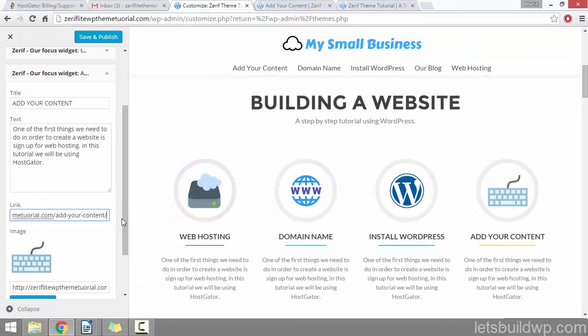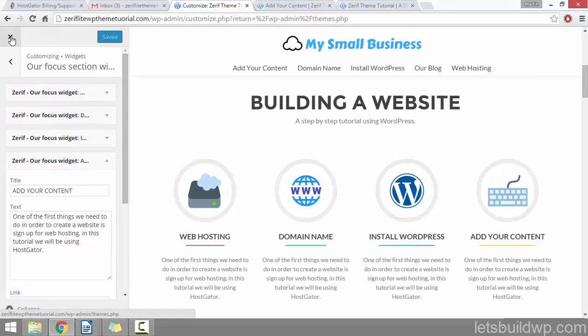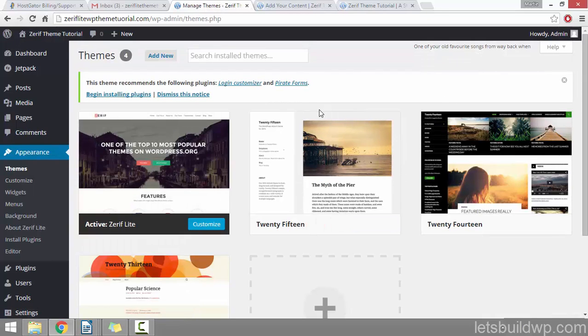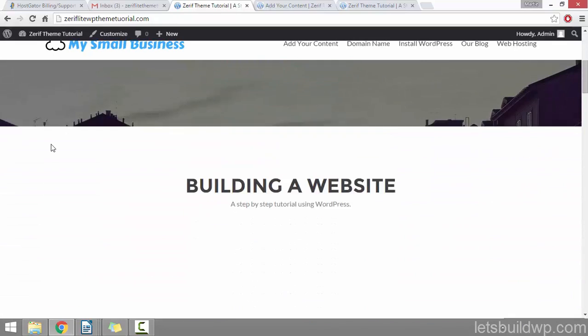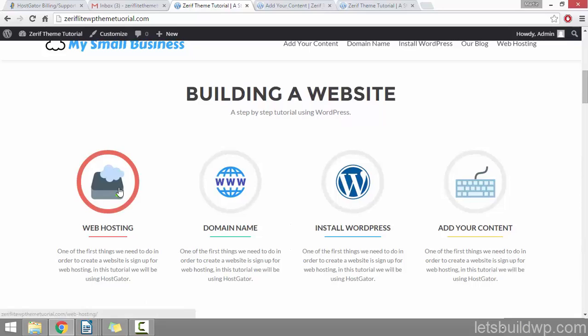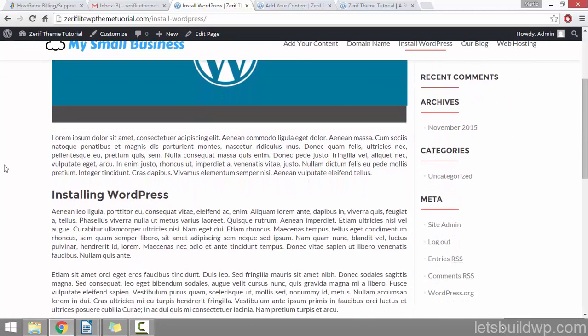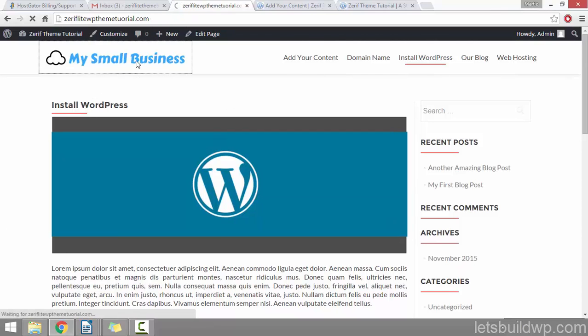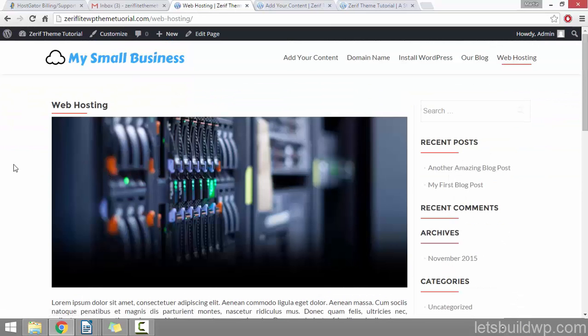Once we've linked up our 4 icons, we can just click Save and Publish up at the top to save our changes. Then if we scroll up to the top on the left hand side, we can click this X in the top left to go back to the dashboard. Now if we click on our site title at the top to visit our home page, and we scroll down to our focus section, we can now click on any of these icons and they will link to our different pages. So if we click on the Install WordPress one, for example, it now brings us to the Install WordPress page. Then if we click our logo in the top left to go back to the home page, we can just double check that the other ones are working by clicking on them as well.